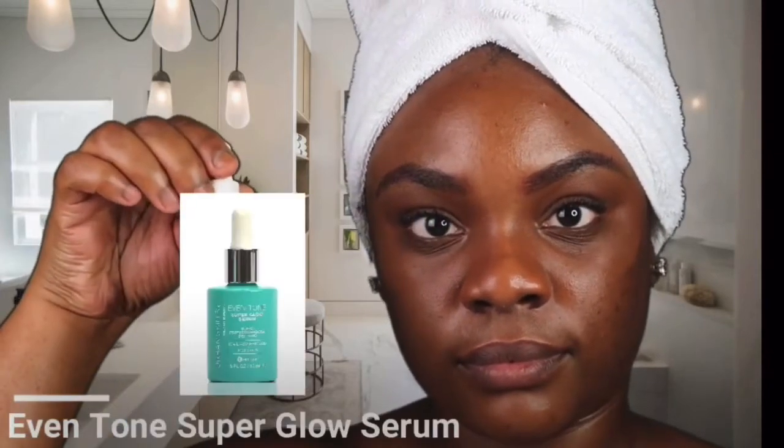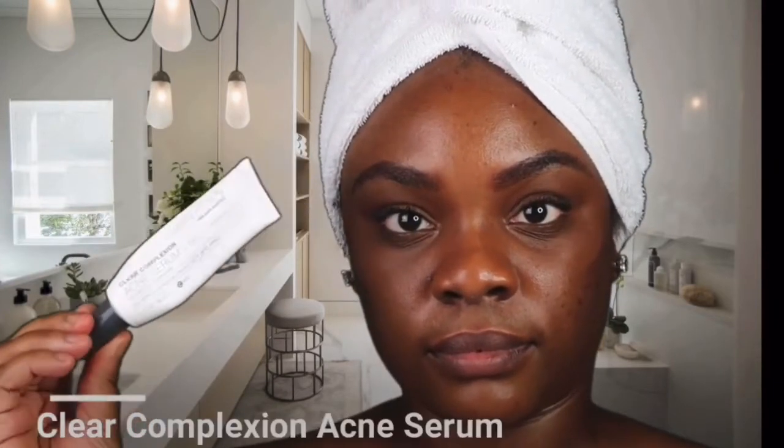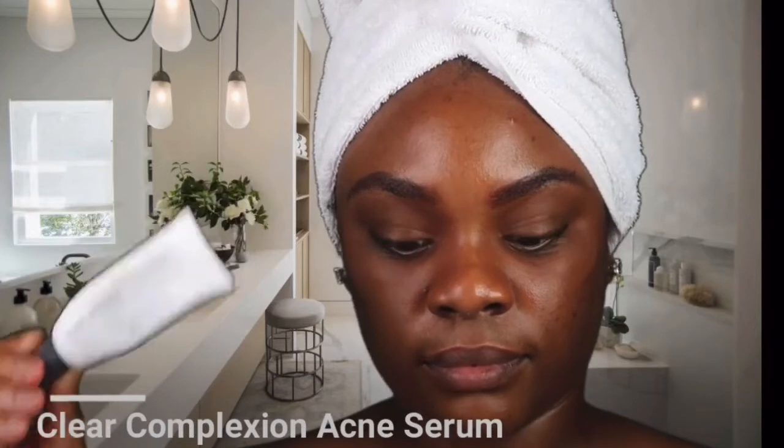Also, the Even Tone Glow Serum. My Retinol Rapid Repair for dark spots. Clear Complexion Acne Serum. And of course, my Cortisone 10 Plus ointment. If you're interested in seeing how I do my routine, stay tuned.